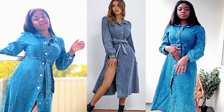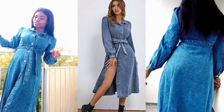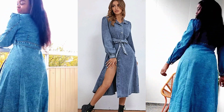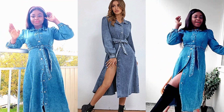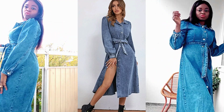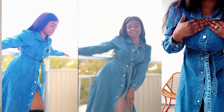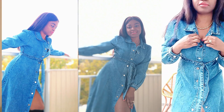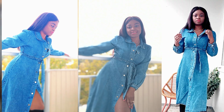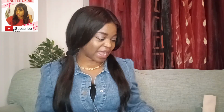The jean dress is lovely. I love it. Shein, this is absolutely gorgeous. Look at it in the video and see for yourself. I love everything about it. I love the design. I love this puff sleeve, and it's gorgeous. Look at everything about this dress. It's giving me that baby girl vibe.